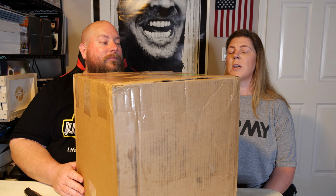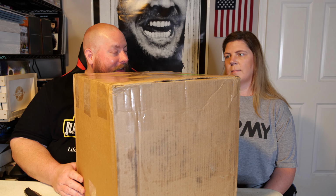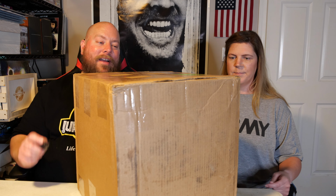It does say sharp objects, so I'm going to guess there are knives in this one. There could be knives, there could be a machete. A machete. All kinds of good stuff.